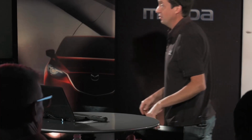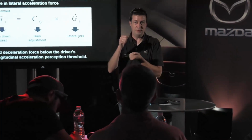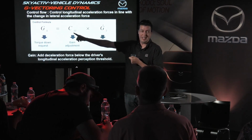Again, conceptually, all we're doing is the amount that we're reducing the torque is just a function of lateral jerk, which is directly proportional to steering wheel speed. So instead of waiting for the car to move, we look at the input from the driver, looking at the steering wheel speed, times this mysterious factor that Umetsu spent 8 years figuring out. That's the work.